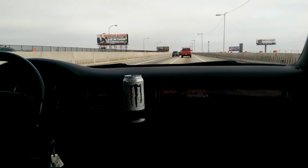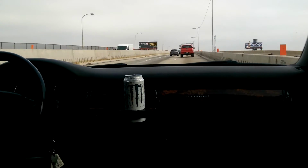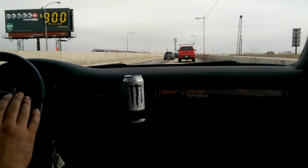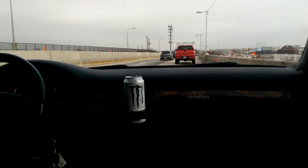Regardless, I'm actually kind of glad I didn't sell it yet, because if I am selling it, my price is absolutely firm. Not a dime less. This car is worth a lot more money, in my opinion. A lot more money.